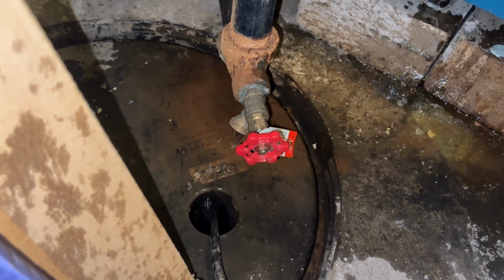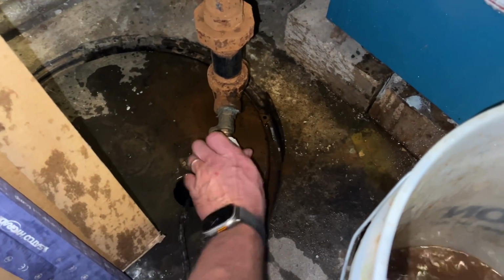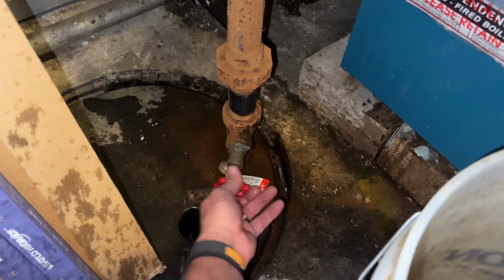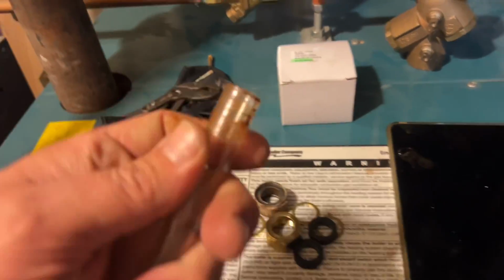My wet return is just about done. Looks nice and clean. Let's close that as well. I'm not flushing the wet return today. I'm just draining it from the low point. All right, so for the sight glass, she's pretty clean.